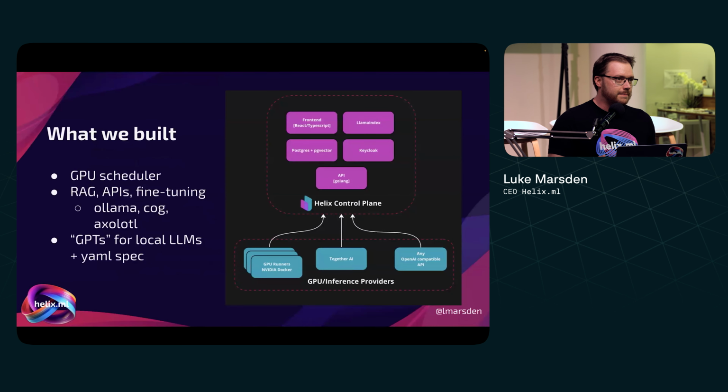Yeah, I want to talk a bit about some of the lessons we learned from building Helix. So I'll first show you what it is, and then I'll talk about what we learned by building it, and hopefully that can be helpful to other people who are building generative AI stacks on top of local LLMs.